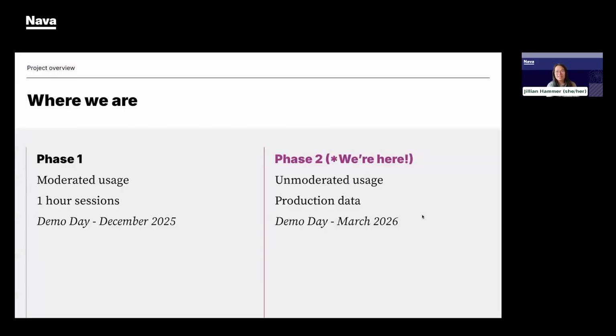If you joined us at our last demo day back in December, you may remember that we had just finished phase 1 of the pilot, which was scoped down to more moderated usability sessions. And now fast forward to today, we recently kicked off our second phase of the pilot, and Riverside staff now have access to the tool in production, and they're beginning to use it with their clients to complete and submit applications, which is really exciting. From here, I'll pass the mic to Fod to show our latest demo and talk through how it works.